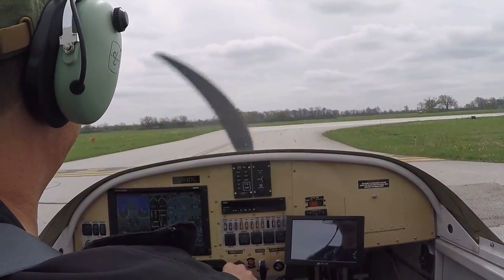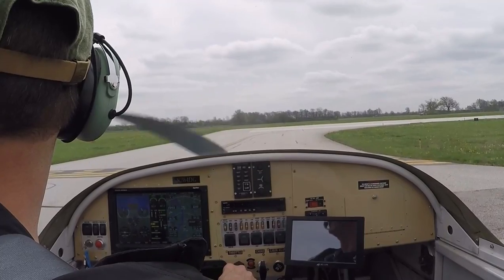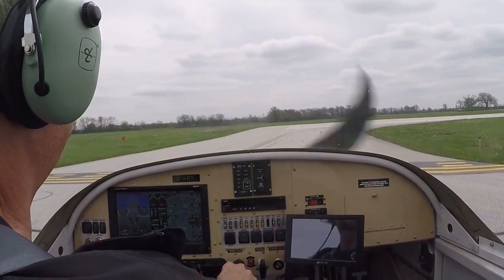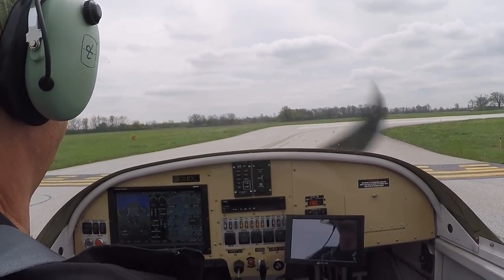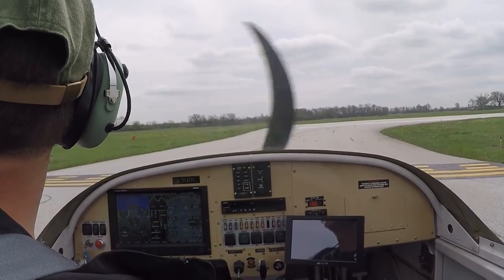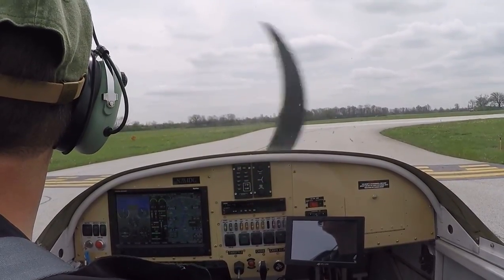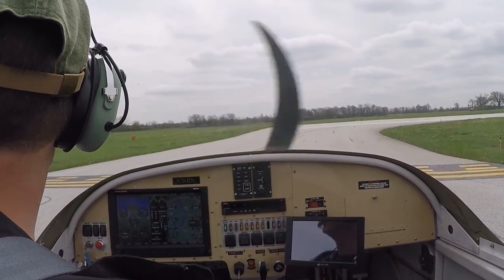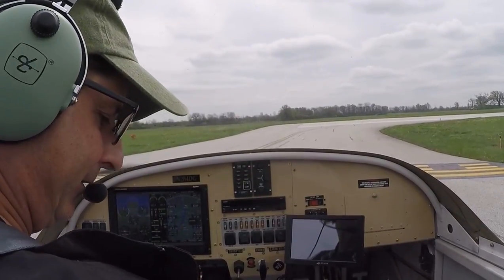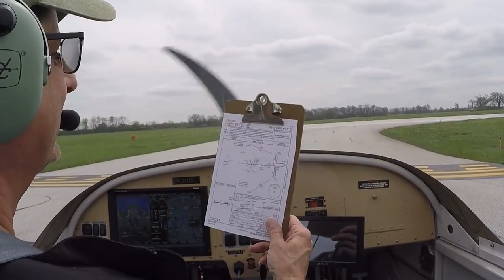Tower, experimental 4 Delta Golf, ready for takeoff, runway 22, departing VFR westbound. 4 Delta Golf, Bolton Tower, continue, hold short runway 22. Hold short, 4 Delta Golf. Oh yeah, he's further along than I thought he was. Probably called midfield. But he's slow, we could easily have made that out, but it's okay. Gives us more time to look at our plan here.